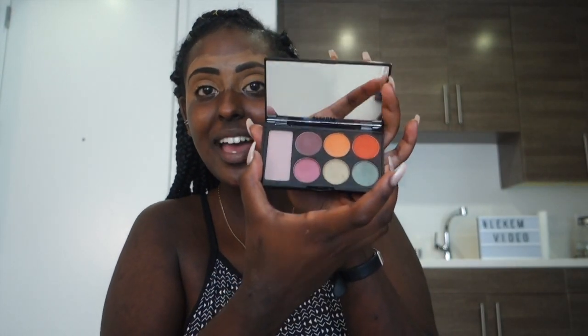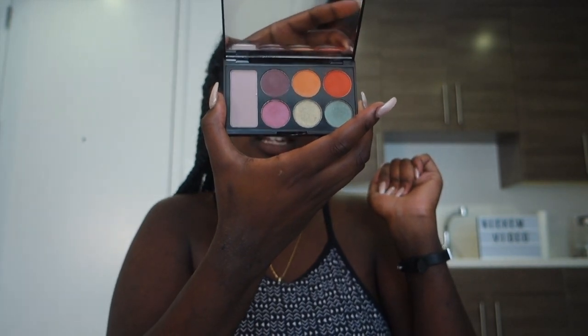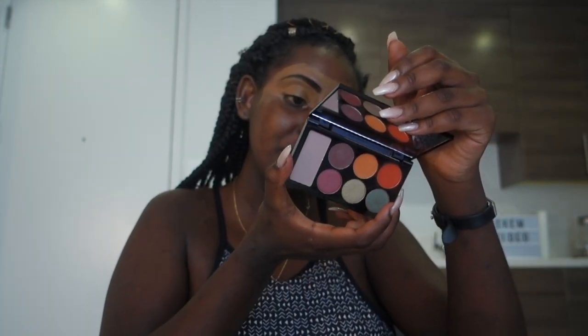Next, I'm definitely gonna go in on my eyeshadow. I don't have an eyeshadow palette that is like huge here. I only have this little palette right here that I'm using as my mirror as well. This palette is from Sephora. It is the I Love palette, I believe. Yep, I Love. I couldn't really tell you what the colors are, but it has some oranges, obviously.